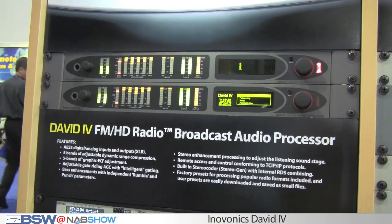We're at NAB 2011. We've got two exciting new products. We'll start off with the David 4. It's a FM and HD radio broadcast processor.